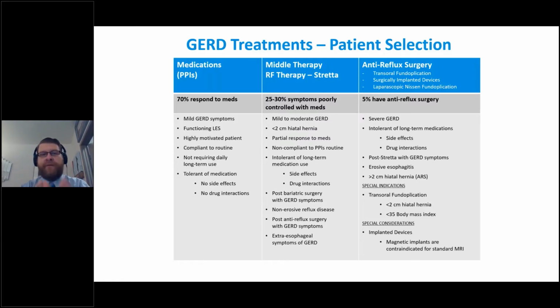And then we have this sort of middle therapy, the radiofrequency treatment, which is the Stretta procedure. And this is appropriate for a huge portion of this continuum, the 25 to 30% of patients who have symptoms that are poorly controlled with medication. They tend to have mild to moderate GERD, a less than 2 centimeter hiatal hernia, which is essential, a partial response to medication, or they are non-compliant with their PPI routine.